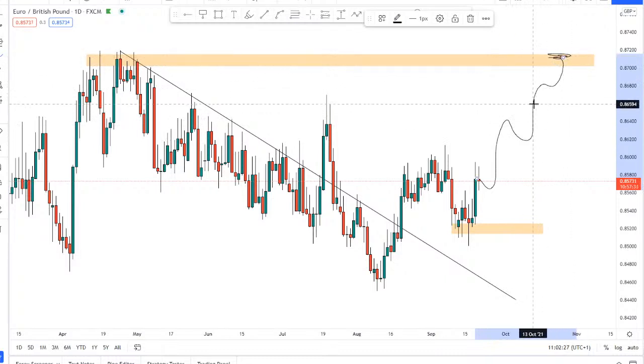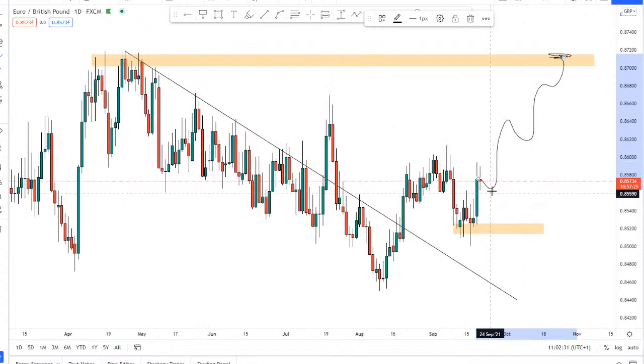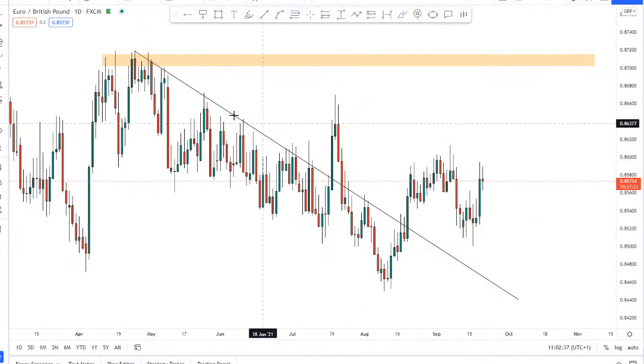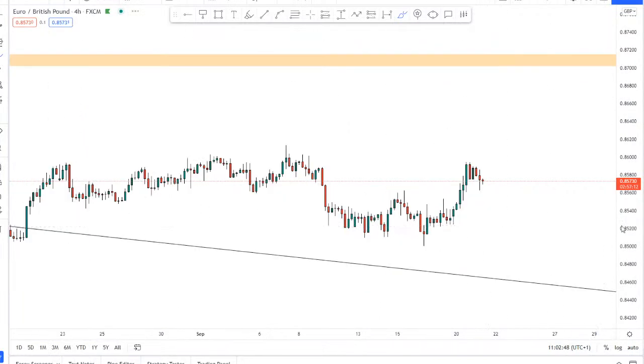So Euro pound, only looking for buys probably for the next 2-3 weeks really. It depends how long it takes to get to that level. It might just be a massive move, or it might take its time. But yeah, Euro pound, I do think we're going to see a bit of a reversal for this pair, back up to 0.87. So yeah, I will be looking for buys for this one.